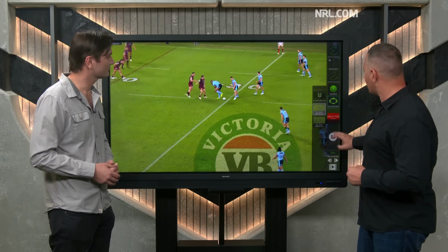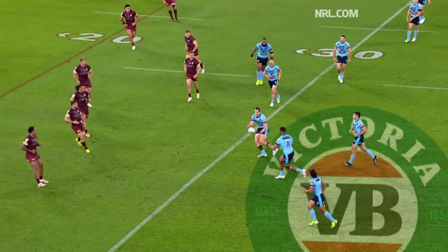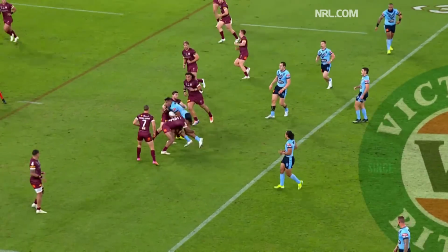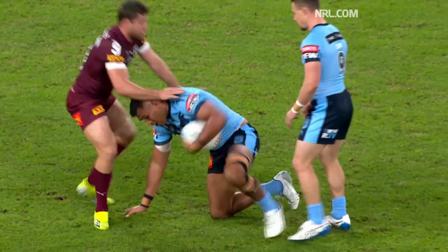And this is an example. So here's Isaiah Yeo in the 13 jersey. He's got Daniel Saifiti next to him. So what he's doing is he's tipping the ball on to Saifiti to get to a particular field position. So then Nathan Cleary or Jerome Luai can take advantage of this. So it's almost like a double-up play there. So there's Yeo to Saifiti.